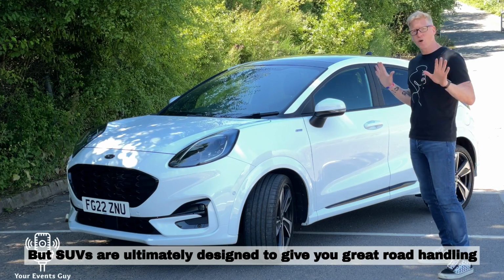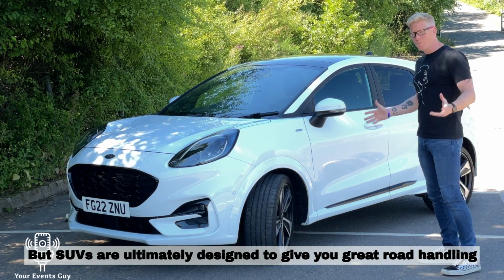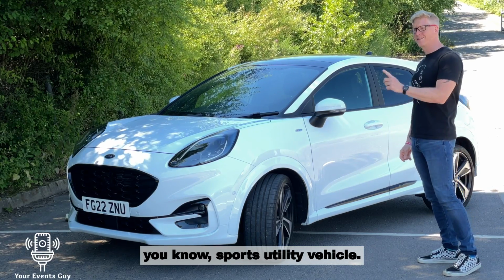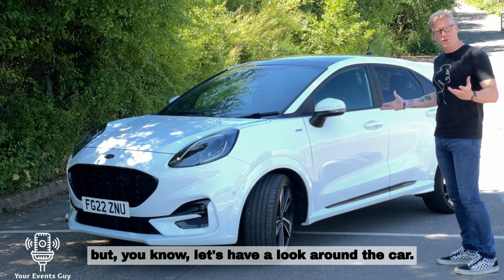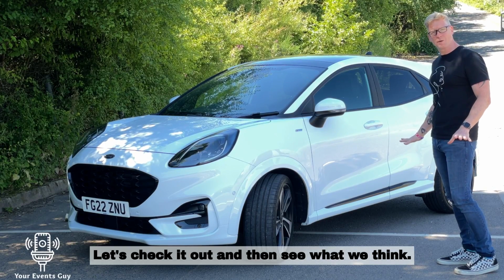But SUVs are ultimately designed to give you great road handling, but also to give you that off-road capability, you know, sports utility vehicle. I'm not sure this is that. This is more of a hatchback for me, but let's have a look around the car. Let's check it out and then see what we think.